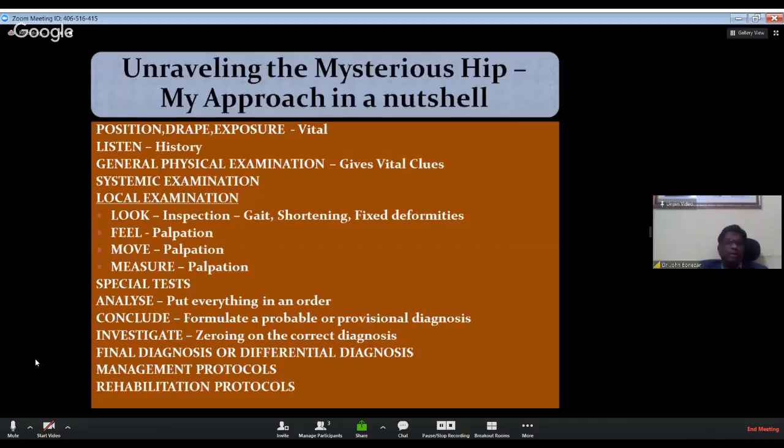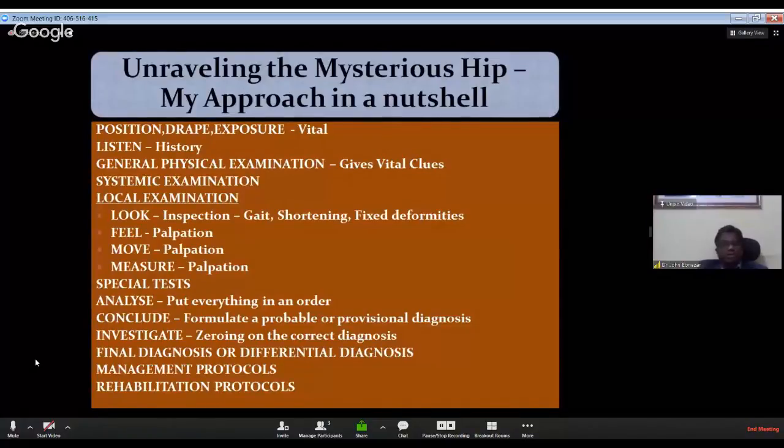Then comes your local examination, and we have discussed this extensively. There is look, feel, move, measure. In the look, or inspection, you need to see the gait, and the limb length and deformities, and all those kinds of things. And then you have to confirm that by palpatory methods and feel for all these deformities. Then move: see the movements, how much are the movements on both sides, always compare with the normal side, and see which movements are restricted, and how many movements are restricted, and then you will know what could be the underlying pathology.